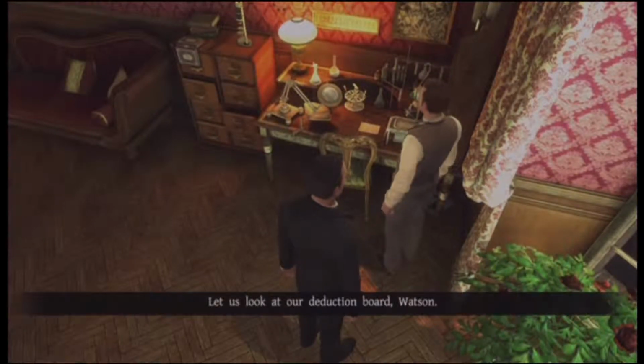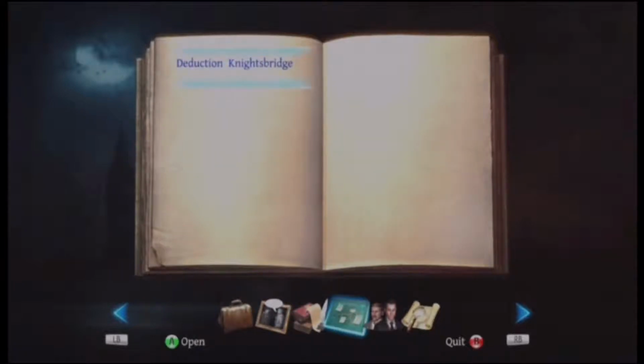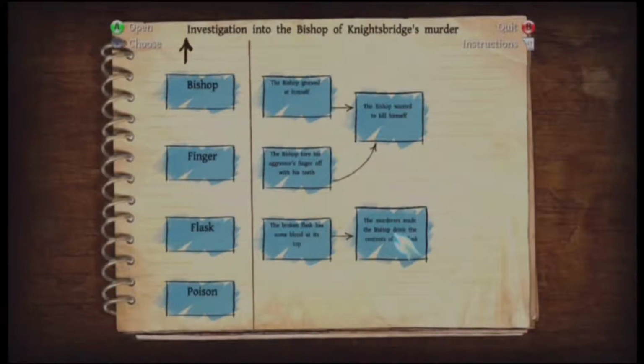Maybe I just talked us to look at our deduction board, Watson. Oh, okay. That's sure helpful. Deduction board. We can actually change it.